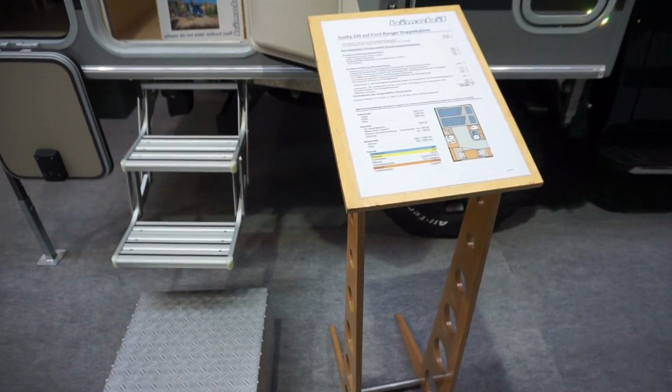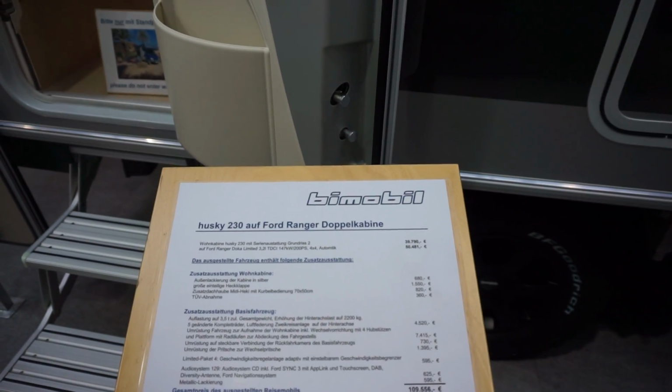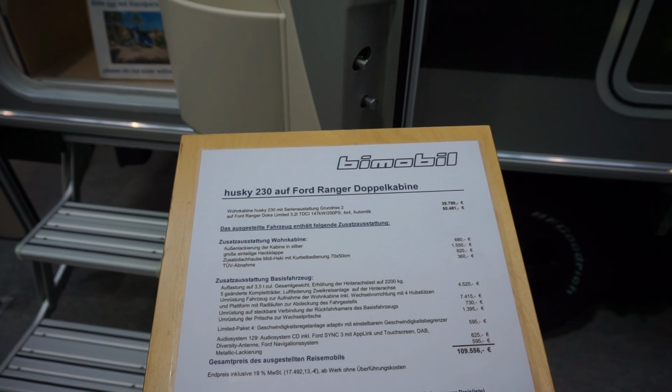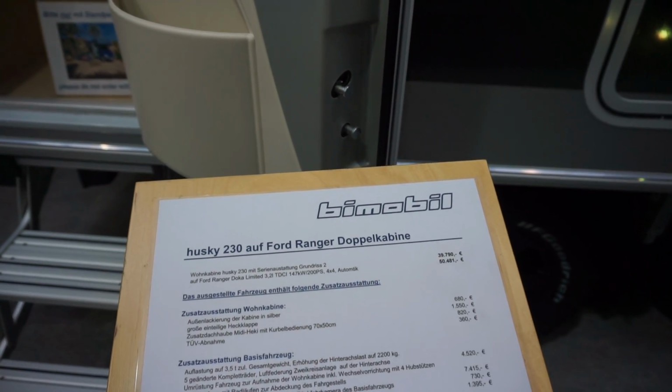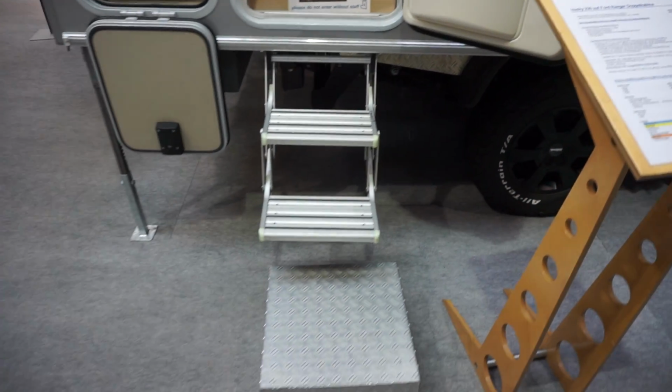Right, Husky 230 on the Ford Ranger double cabin, 110,000, 109,500, and that actually includes the vehicle, so it's 50,480. So the bit at the back is just under 40,000.